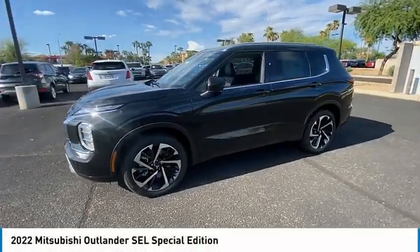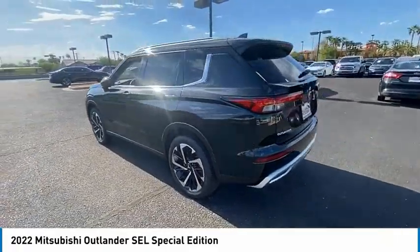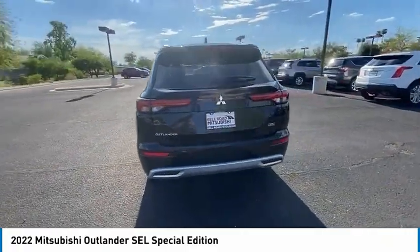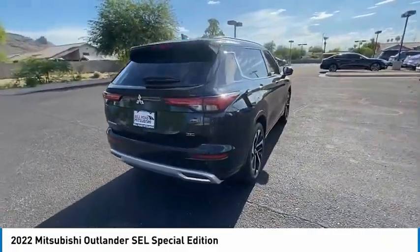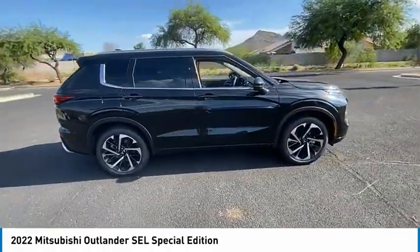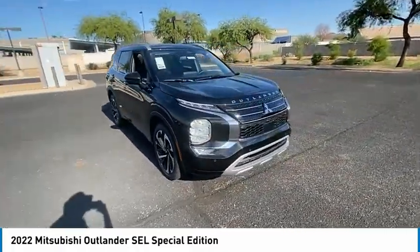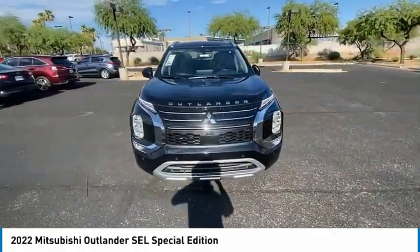Take a ride in the 2022 Outlander. A versatile crossover with power to spare, Outlander boasts an upgraded level of interior comfort and advanced technological features to give you control over every element of your drive. With super all-wheel control and a 5-star frontal and side impact crash test rating, peace of mind comes standard.